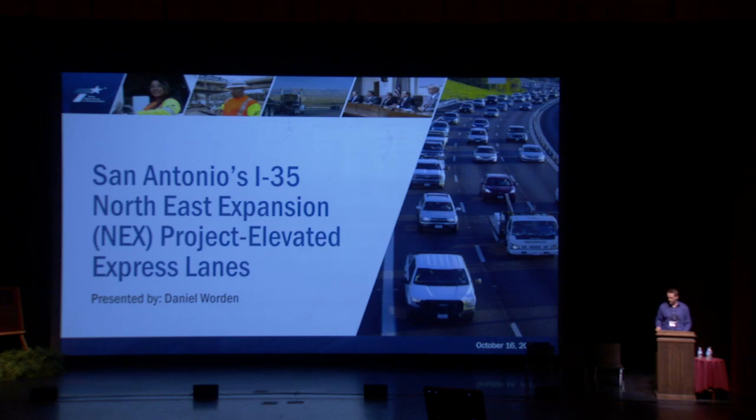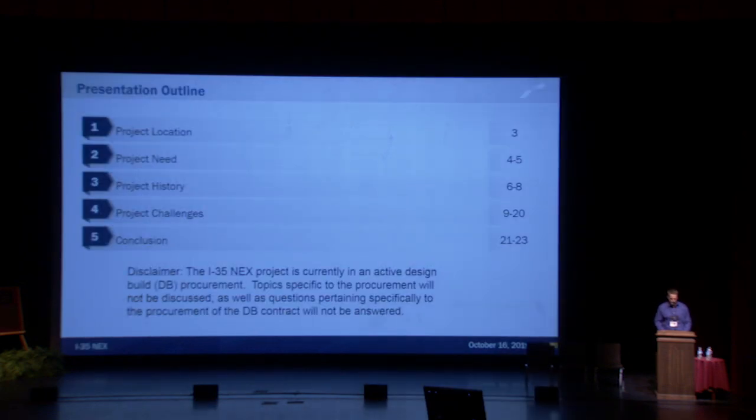Next slide is just a presentation outline. The focus of this presentation will be more on the design aspects of the project and some project history. We're really not going to get into the design build aspect of the project. As you can see on the bottom of this slide, there's a disclaimer. Currently, we're in an active design build procurement, so any topics specific to the procurement won't be discussed. Also, I won't be answering any questions specific to the design build procurement.